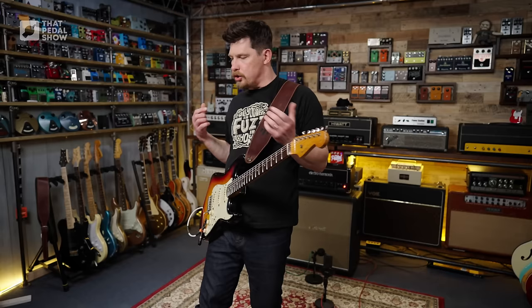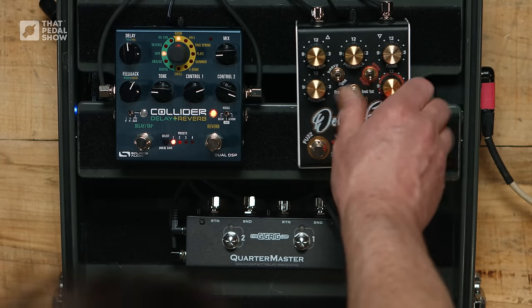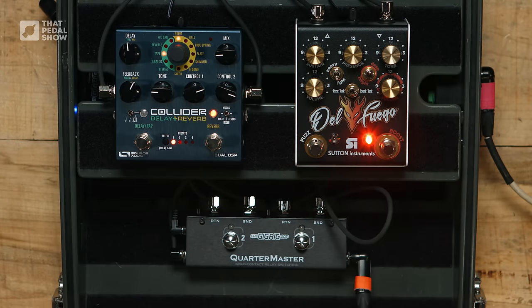Might seem like a strange choice to have a bright boost like that, but where that can really come into its own is into an amp that's gained or really bassy, or indeed into the fuzz. So we'll see what happens when we put the boost first into the fuzz and swish it between bright and deep.